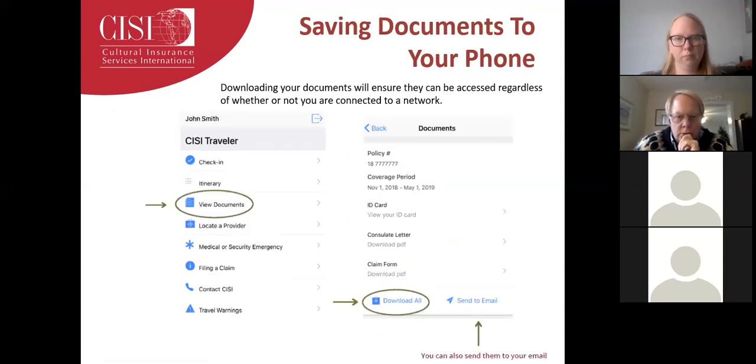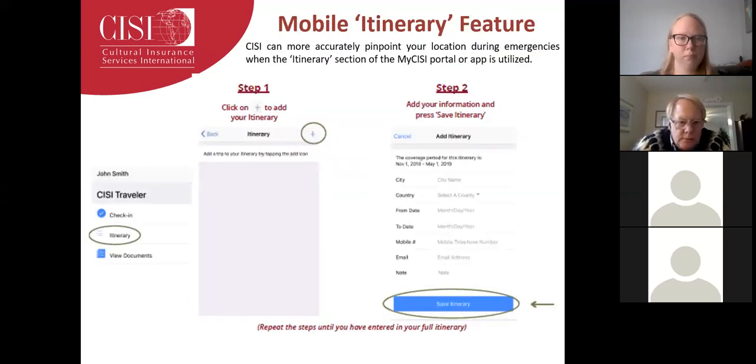You can save documents to your phone. You can do this to have access to it regardless of whether or not you're connected to a network later, which is really nice. So one of the things within the app is that you can view your documents, and there is a section where it says download all. And when you go to download all, the next time you get into the app, it'll give you the option to view those documents. So they get saved and you're able to view them. And so you can bring them up on your phone if needed, if you don't have a paper copy of the ID card.